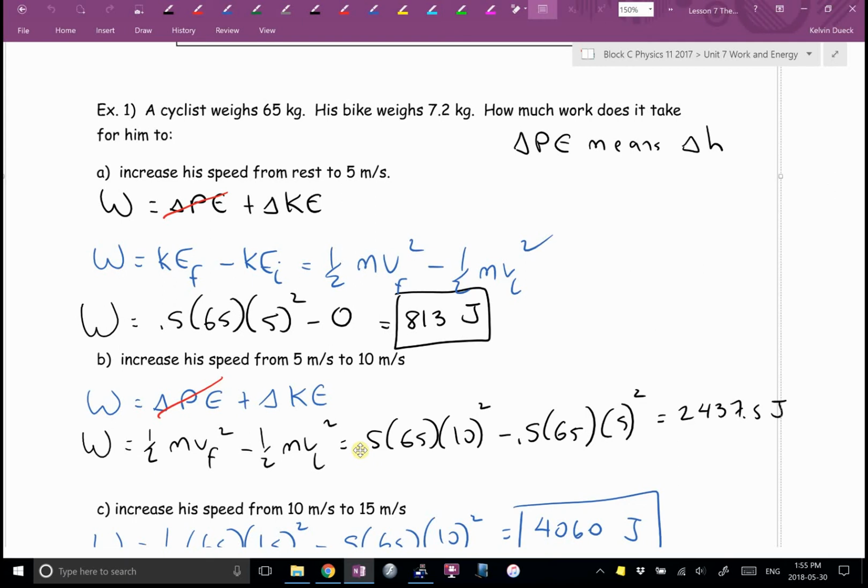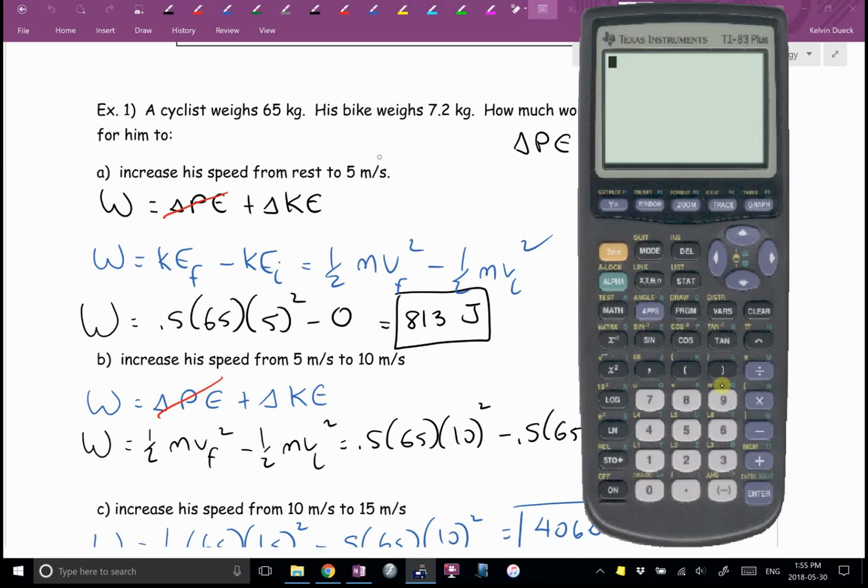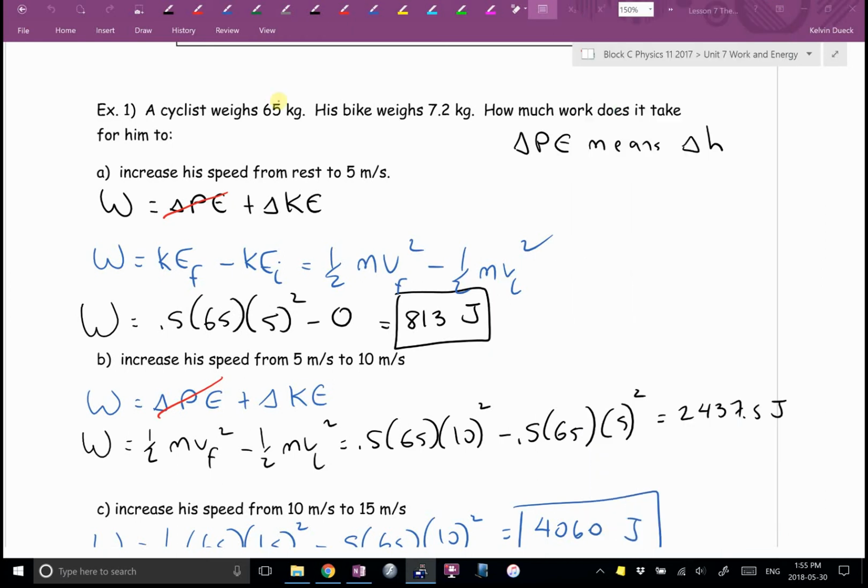So how the heck are we going to fix that? We're going to be incredibly, incredibly lazy. Are you ready? We're going to go like this. If you want to here, go 65 take away 7.2. If you want to change and make it say a cyclist weighs 57.8 kilograms, and there, now we're correct.